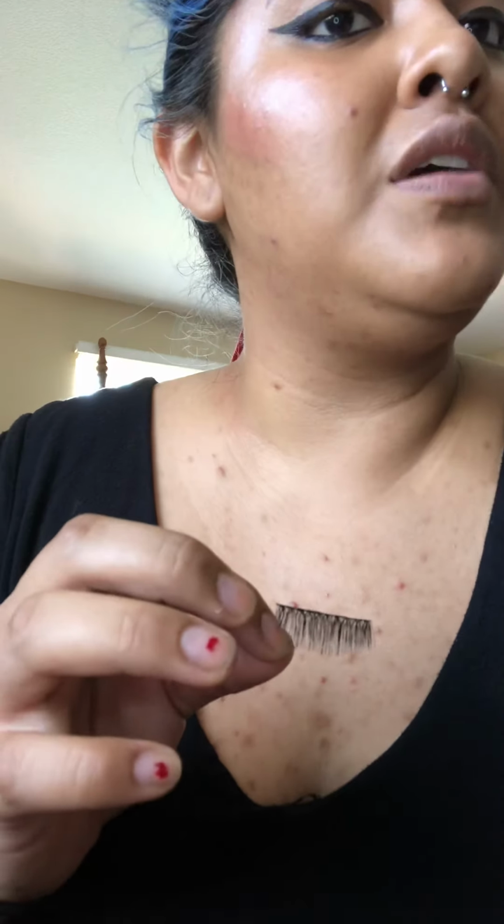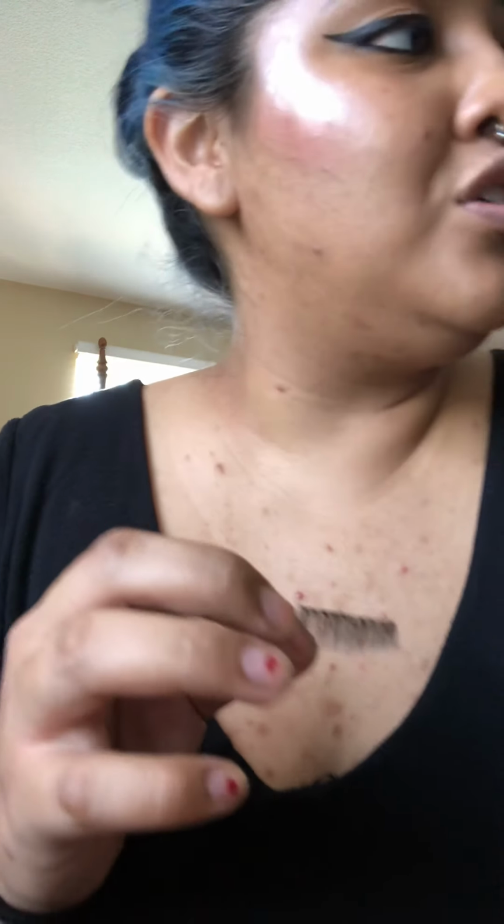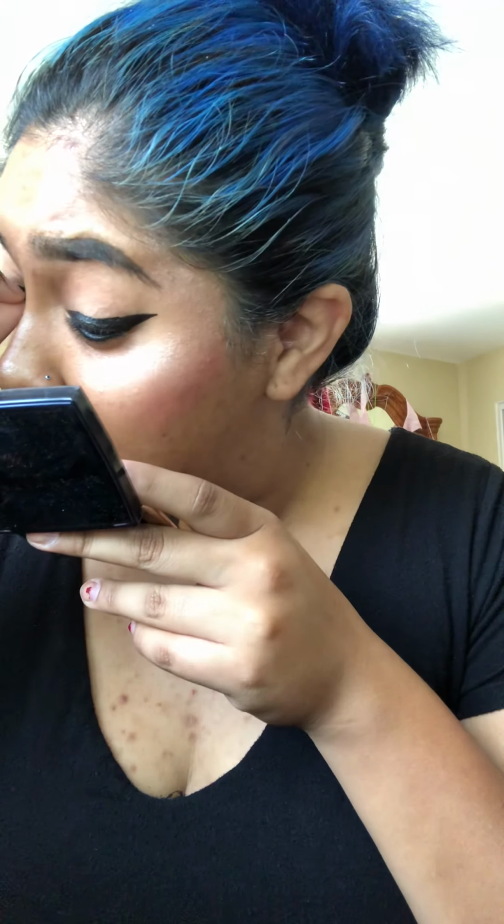Do I have a closer mirror? I do. I love Anastasia, you guys. This Amrezy highlighter is the bomb. Okay, so I'm gonna apply it from the outside in. Make sure I really get it into that corner. And then I start attaching it.